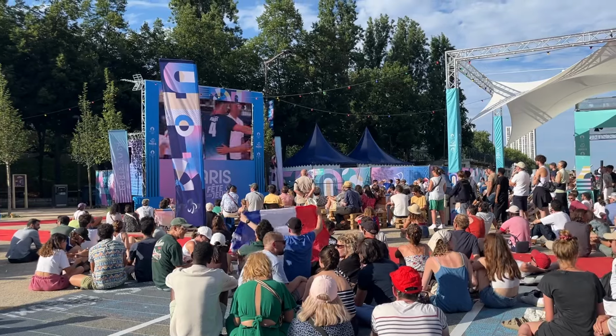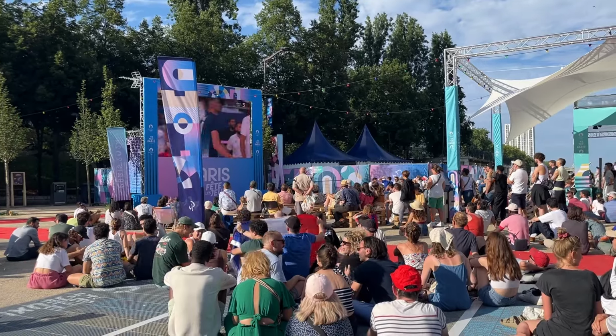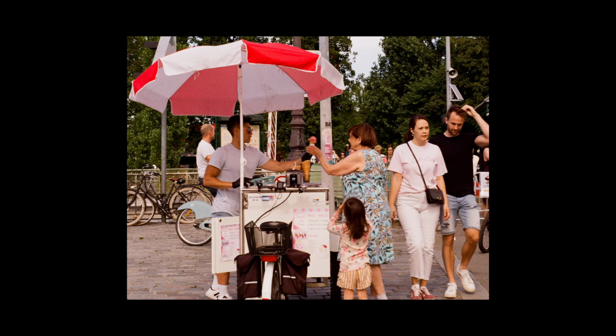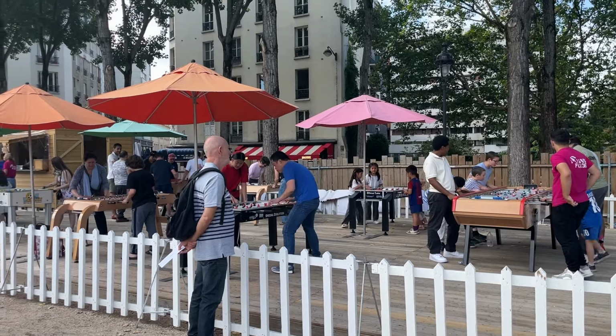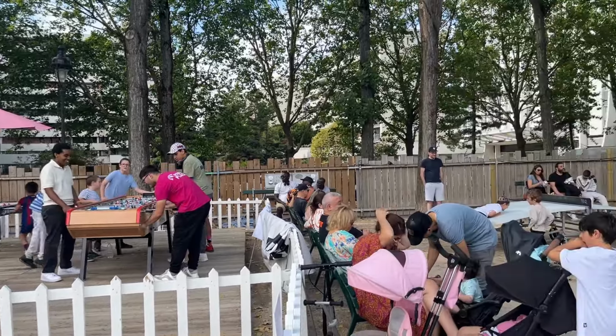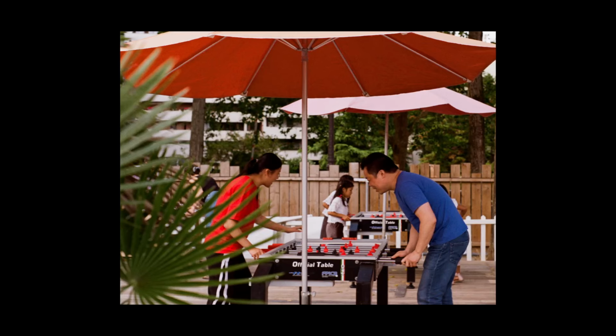Besides the suffocating heat, it has been a really beautiful week to be taking photos in Paris, because with the Olympic Games in full swing, there are so many people out, so many tourists. It's also the summer holidays, so there are so many activities for kids and families, and Paris is really lively at this point. And so I got to take a ton of pictures of people just enjoying the sunshine and hanging out outdoors.